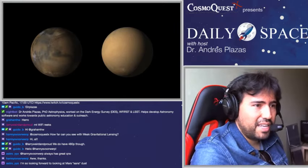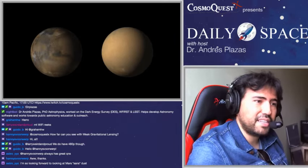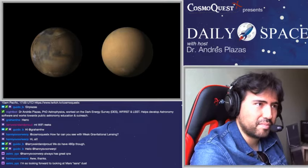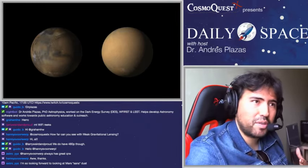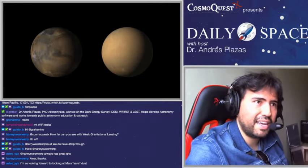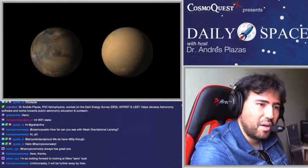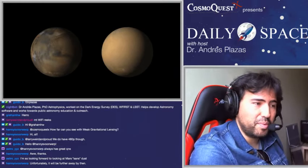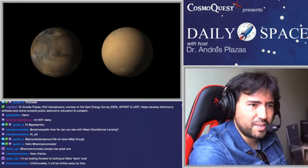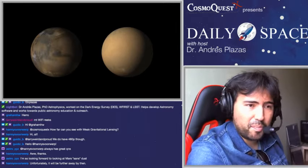But then the question we can ask is what kind of signs the engineers at JPL would be looking for to assess that the rover is actually trying to communicate with us, or what kind of parameters we should be paying attention to.